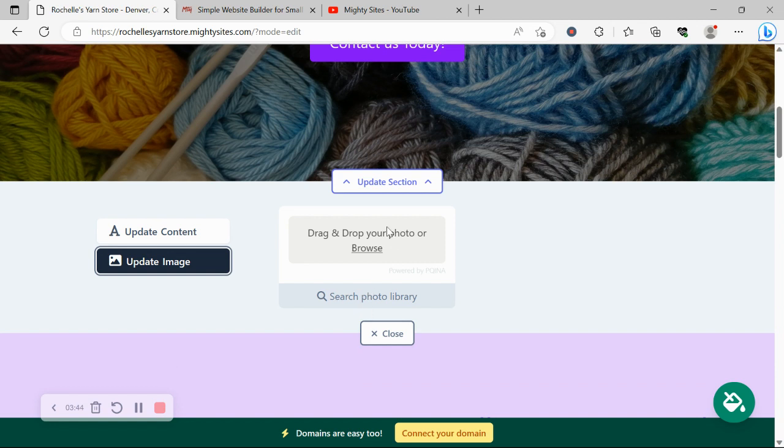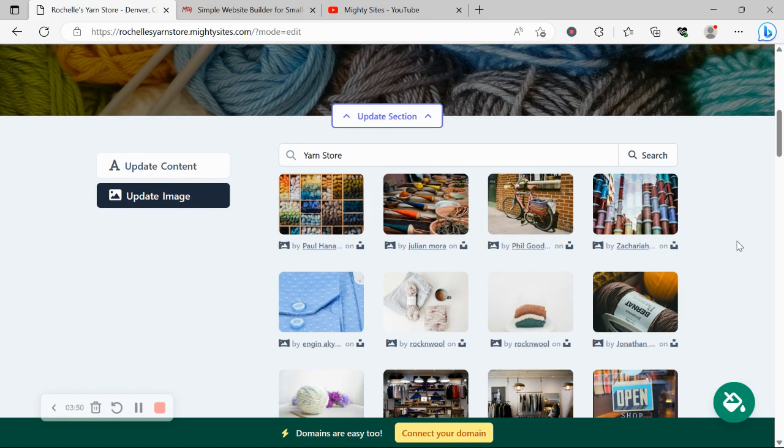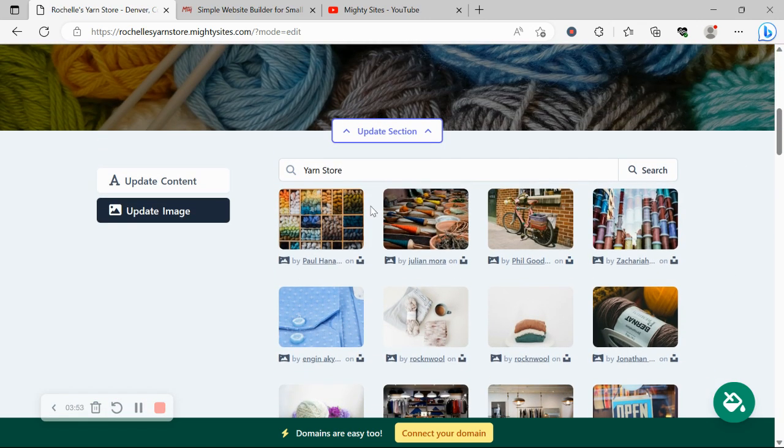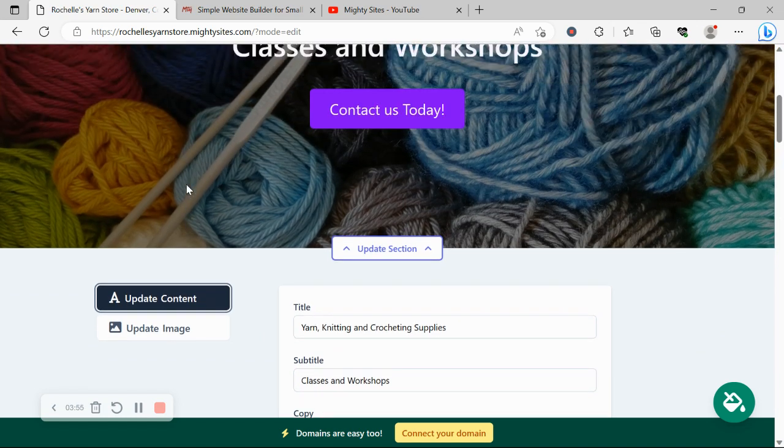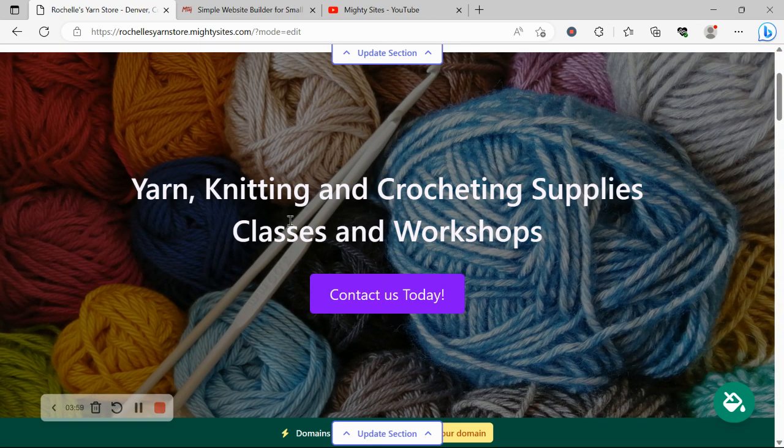Head on over to update image. Over here, you can browse your device and upload some of your own images. Otherwise, search through the photo library. Hundreds of images to choose from, all completely free to use. Under content, you can change the title, subtitle, and all the copy to suit your business needs.